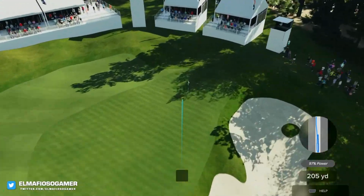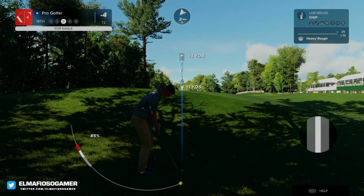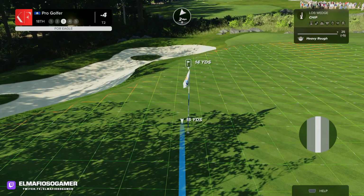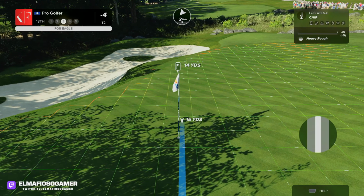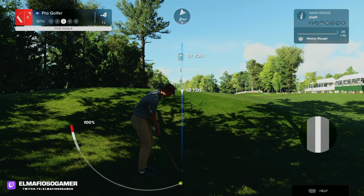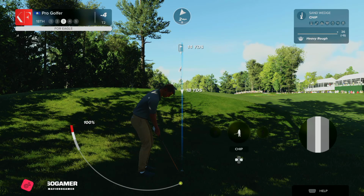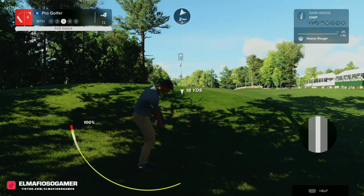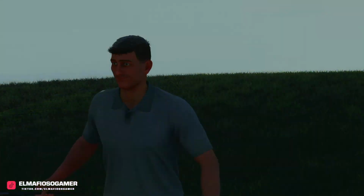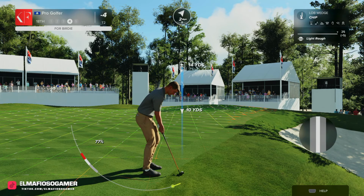Going with a 3-wood here. This is bold. Going for it in 2. Well, the equation's pretty simple. If you chip this in, you'll win the event. Huge chip here. This would force a playoff.